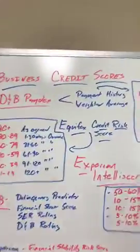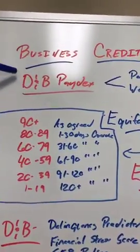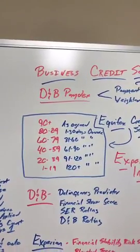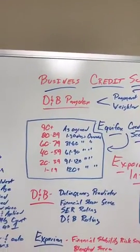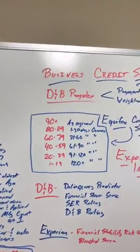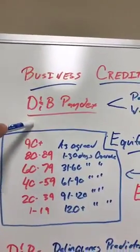So let's start right here at the top with the D&B PAYDEX score. So the D&B PAYDEX score is the most popular credit score in the commercial world. It's the most popular, well-known business credit score. You probably hear a lot of people that say, I have a PAYDEX of X. Well, the PAYDEX is Dun Bradstreet's top credit score.